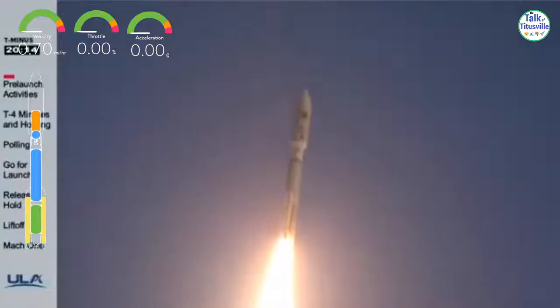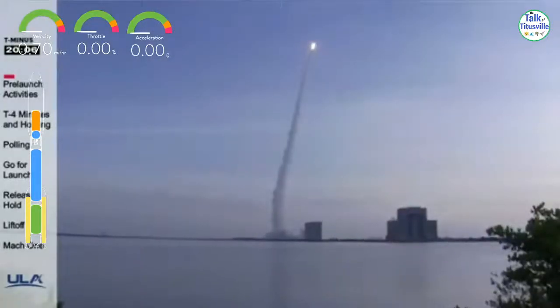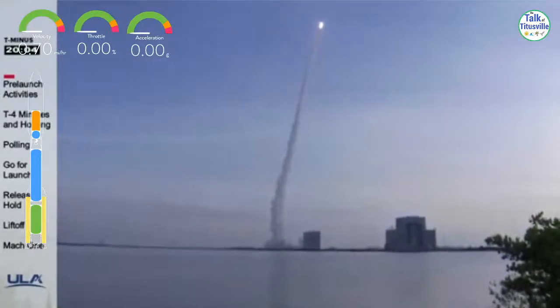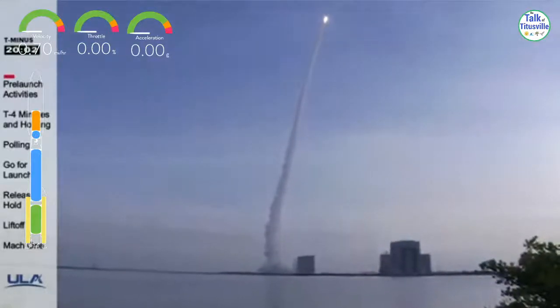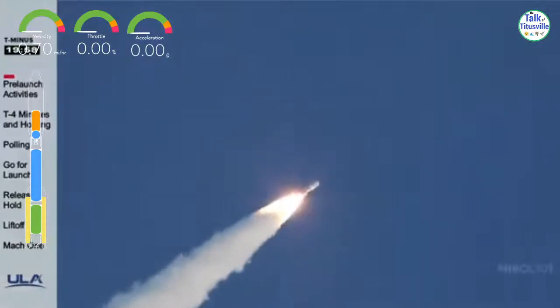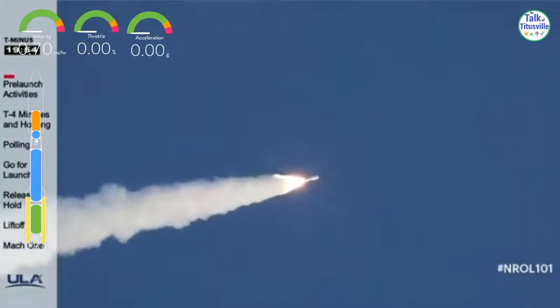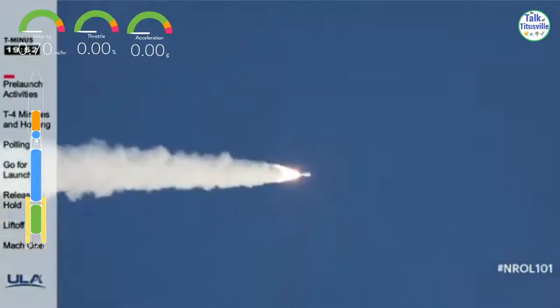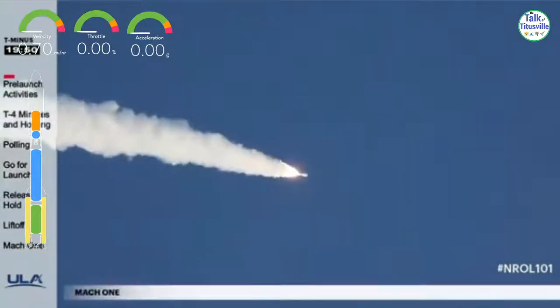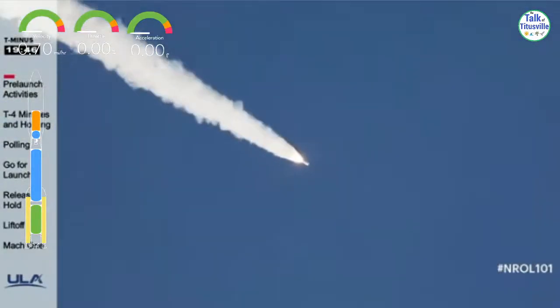The Atlas V RD-180 engine and 3 solid rocket boosters ignite and generate nearly 1.8 million pounds, or 8 million newtons of thrust, to lift the rocket off the pad. Shortly after liftoff, Atlas begins a pitchover to attain the proper flight path, while minimizing the dynamic pressure the vehicle experiences during flight. The Atlas V reaches Mach 1, the speed of sound, at 39 seconds.